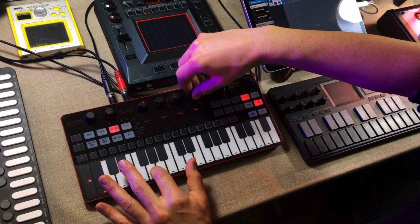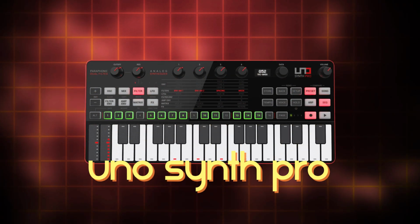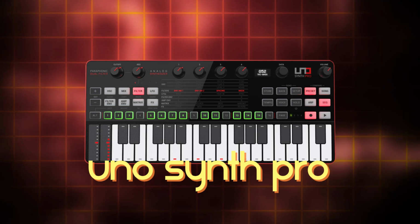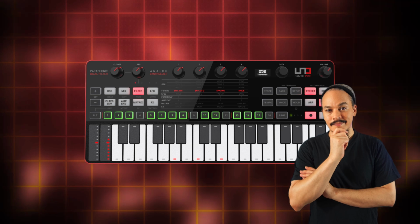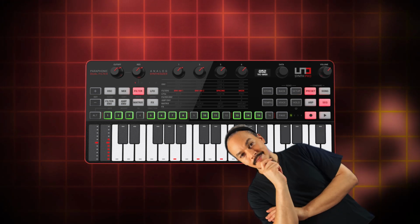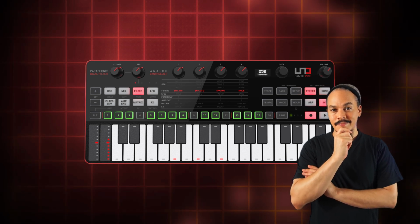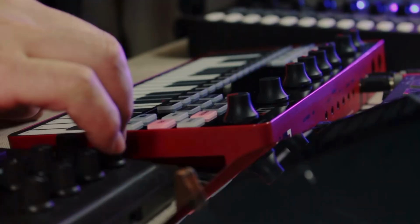You see, my new most favorite hardware synth is the UNO-Synth Pro. This thing sounds massive. It sounds amazing. I just love the sound so much. It sounds nothing like the Mininova at all, so don't even begin to compare them. They're completely different sounds. But when it comes to a hardware synth, I have a few of them. This is my most favorite one.